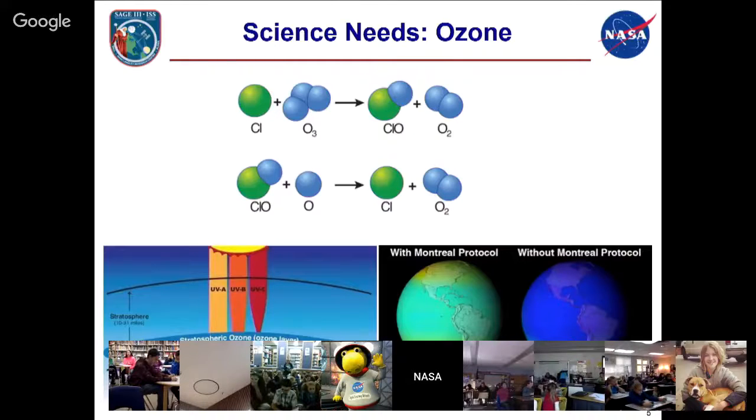When we found the ozone hole and did these experiments way back in the 70s and 80s, we realized that it was CFCs, and CFCs were in everything. They were in our air conditioning, in our cars, in aerosol spray cans when people wanted to put hairspray in their hair. They were everywhere.